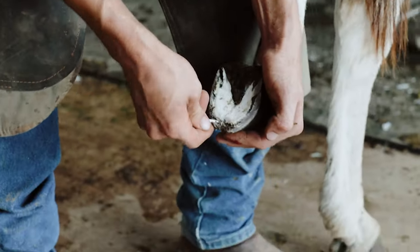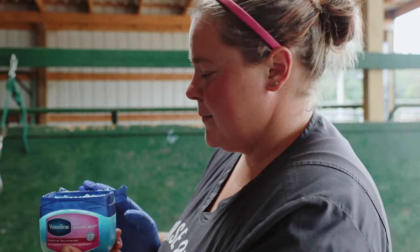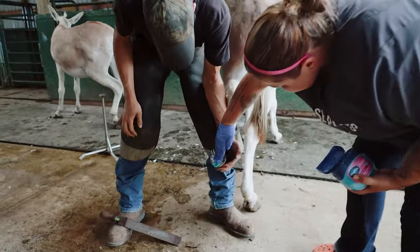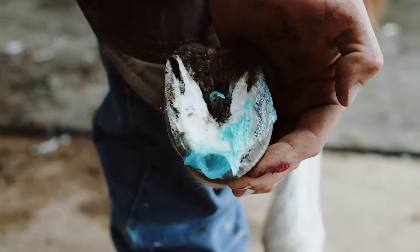He found white line disease in this donkey, which I feel is pretty common with donkeys with overgrown hooves. This is what we needed the Vaseline for on our wish list. We are gonna put our copper sulfate Vaseline mix in there and it will help treat all the white line disease. I've never mixed it with Vaseline. Does it stay in pretty well? Yeah, it does. This is a Kayla special.